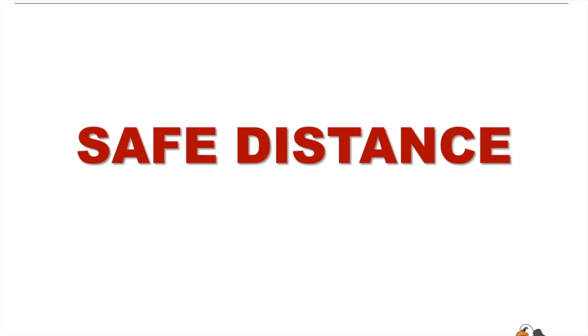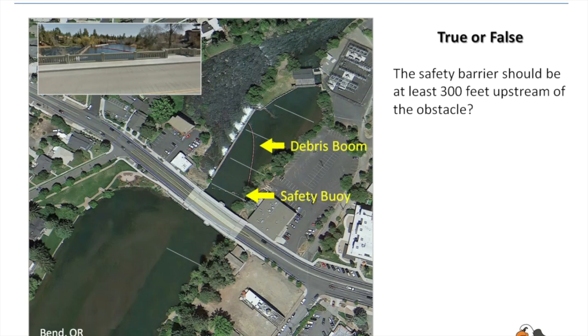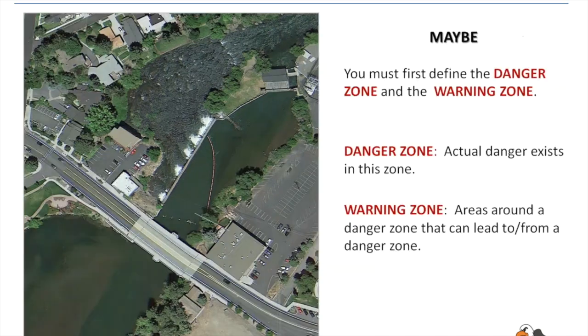So what do we need to do? Let's take a look at what a safe distance is. If you decide to put in booms, buoys, or signage, what is a safe distance? So I'm going to ask you a true or false question. The safety barrier should be installed at least 300 feet, 100 meters upstream of the obstacle. Is that true or false? I would say to you, maybe. It depends. Before you can answer that question, you first need to define some zones around your facility.